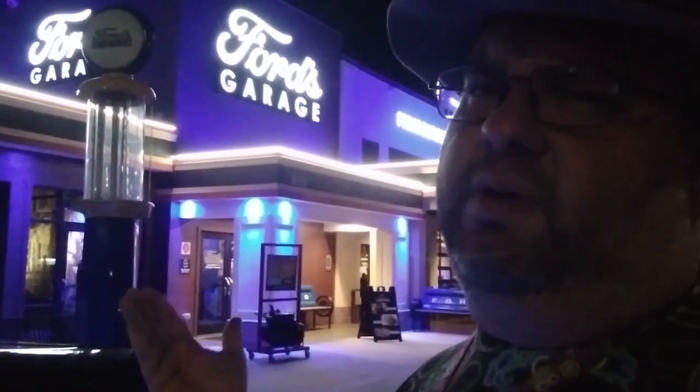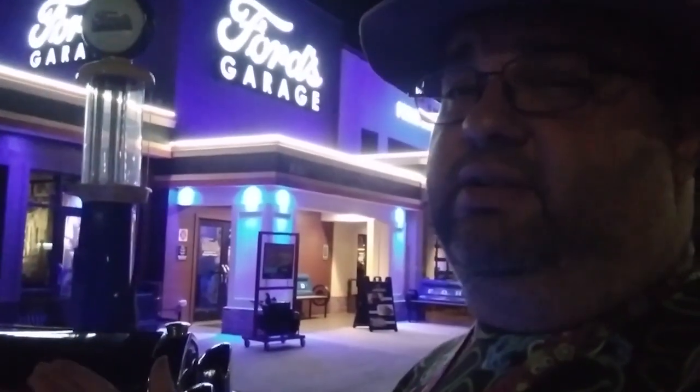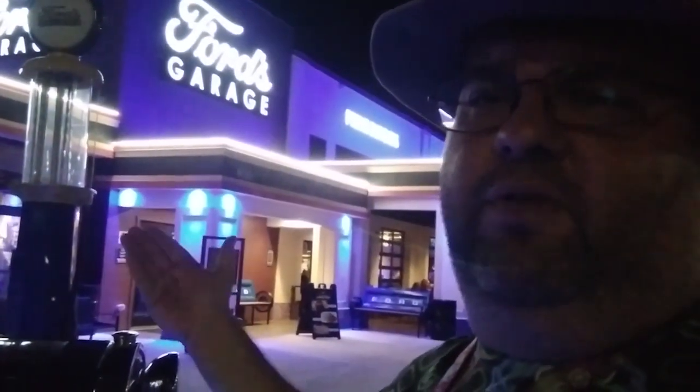I'm very happy with everything in there. I like Ford's Garage. I just don't agree with putting an automatic service fee on it, especially when you have a smaller party, like two, you know? If you had like eight or something, that I can understand. Anyways, for the most part, I'm happy with my visit. I do like Ford's Garage. I would love to come again one day.